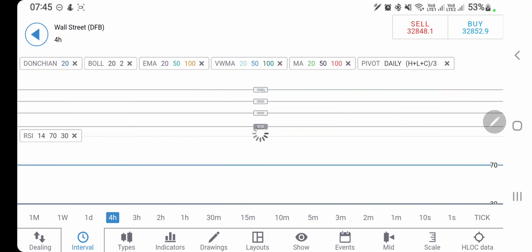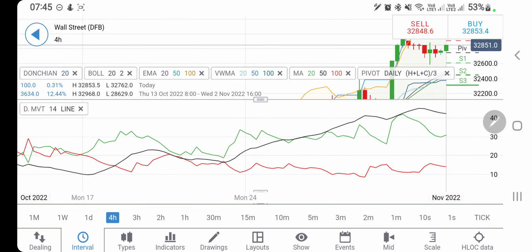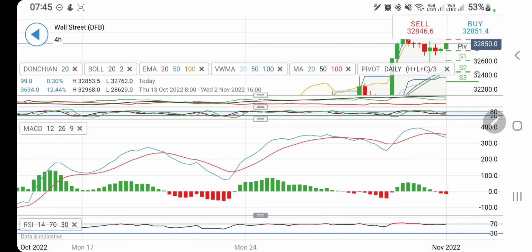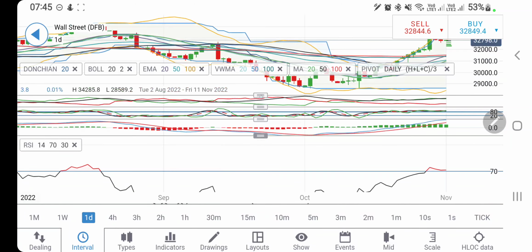RSI looking upwards. And if you look at the 4-hour chart, on the 4-hour chart it has broken out and is sustaining the bullish momentum. Directional movement divergent and bullish. Stochastic has crossed over for a sell entry. See, stochastic is still bearish. It is not confirming the bullish momentum yet. I'll wait for it to cross over for a bullish move, else it may achieve the double top and drop from there. RSI entering into overbought levels.